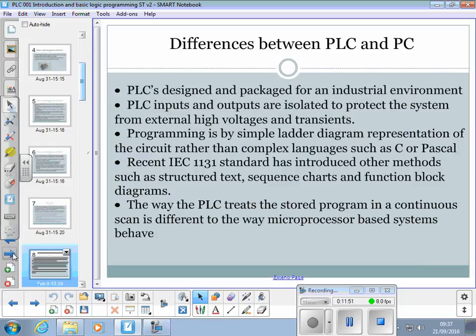The differences between the two. PLCs are designed and packaged for the industrial environment out of the box. They all are. They'll have an IP rating. Okay, they won't like it if you throw water at them, but they are designed to work in hot, cold environments, where a standard PC out of the box may well not be. Okay. The inputs and outputs are isolated to protect the system from external high voltages and transients. So there's inbuilt isolation between the internal workings of the PLC and the extreme voltages that it might experience from outside influences. And we'll go into more detail about that in coming weeks.